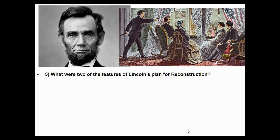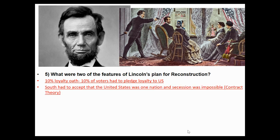Now, Lincoln is the beginning of the Reconstruction policy, right? And his plan for Reconstruction was very, very lenient for the South. Even though he was the president during the Civil War and the South probably hated Lincoln more than any other person, he's the one person in America who did not want to punish the South. His plan for Reconstruction was a 10% loyalty oath. If 10% of the voters in the South pledged loyalty to America, your state's welcome back. And that's 1 out of 10 people to say, I love America.